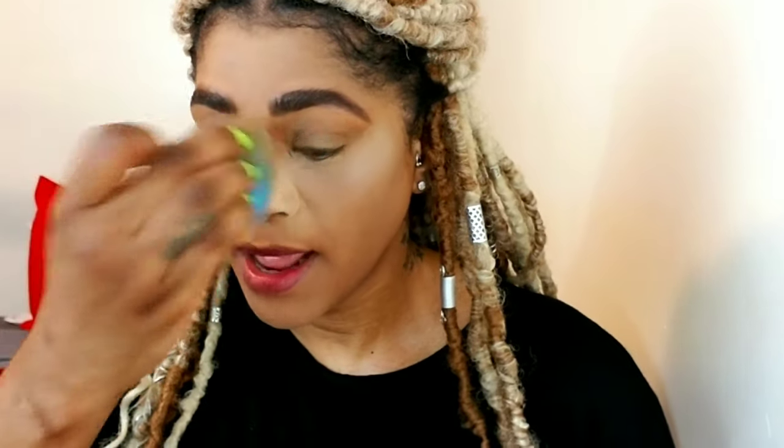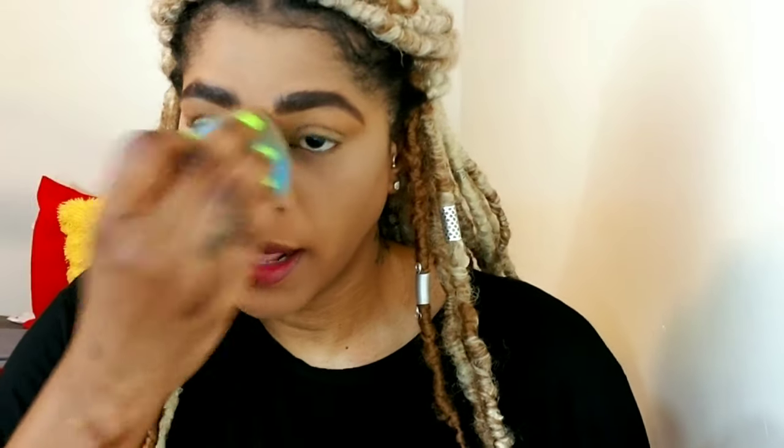Now, at this point, I'm not going to dust the bake off. I am going to press it into my skin. Press all of that in with my damp sponge. Press. Honey, don't need no press. Press. Oh, I press until it is all dissolved and sunken into my skin.